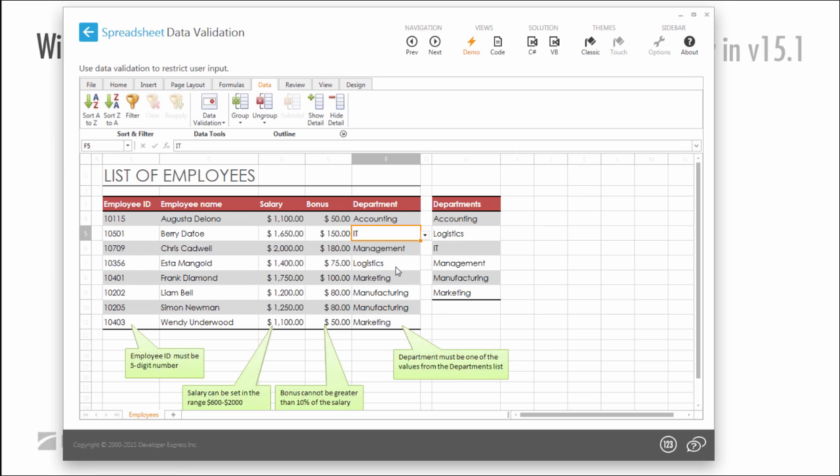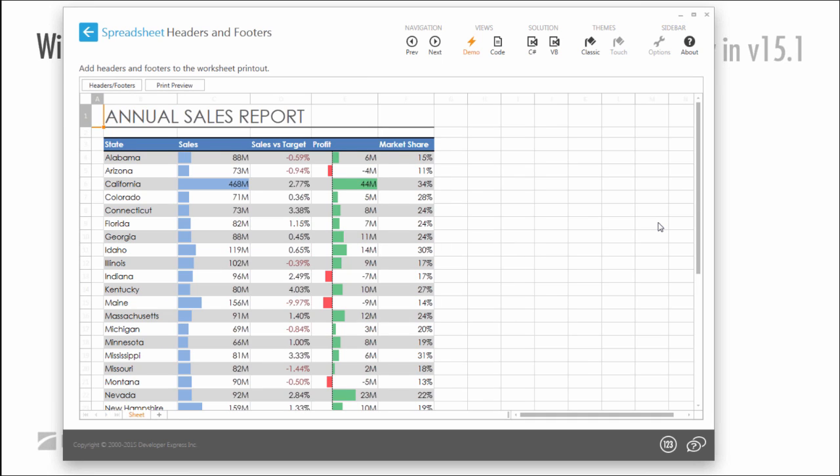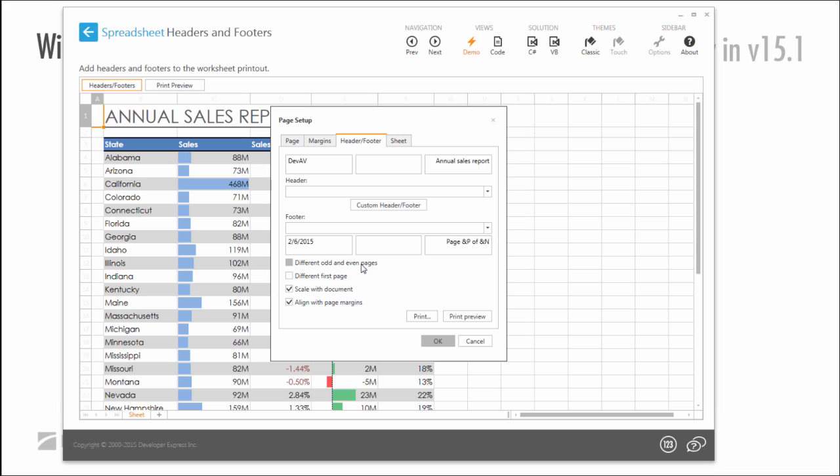So data validation is there as part of your spreadsheet, especially for spreadsheets where you're asking other people to input information into the spreadsheet. So it gives the ability to restrict user input. Next, headers and footers. Just like in Excel, you're printing your spreadsheet and you want a header on every page and a footer on every page. So we've added the facility to add headers and footers to your printout of your spreadsheets.